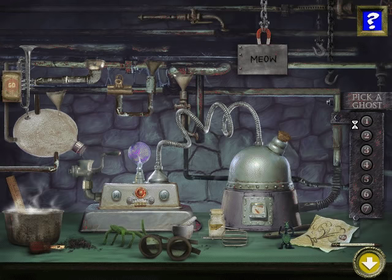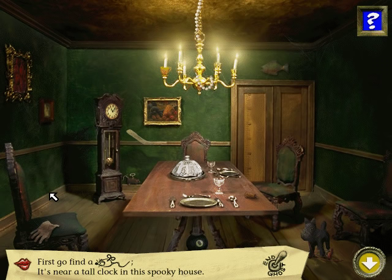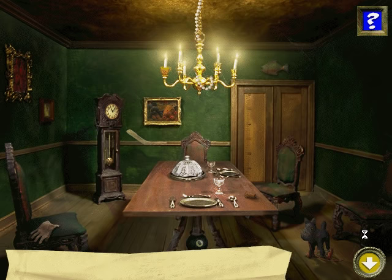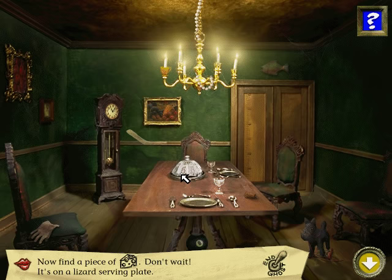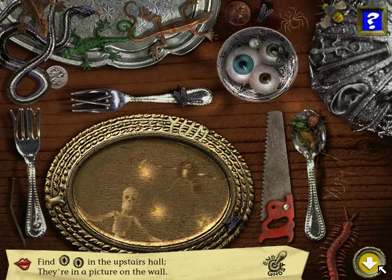Meow. First, go find a wind-up mouse. It's near a tall clock in this spooky house. One wind-up mouse. Now find a piece of cheese. Don't wait. It's on a lizard serving plate. One piece of cheese. Find cat eyes in the upstairs hall. They're in a picture on the wall.